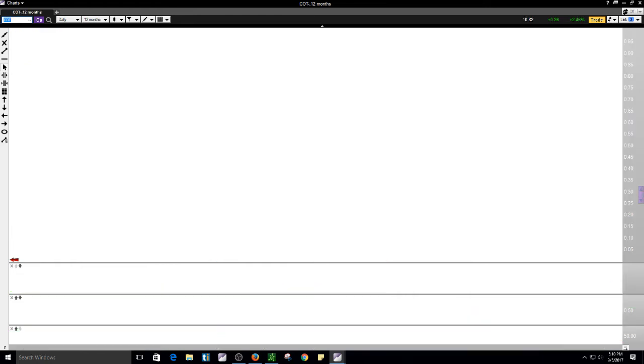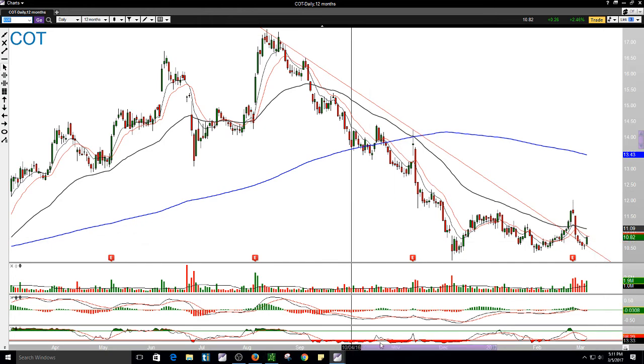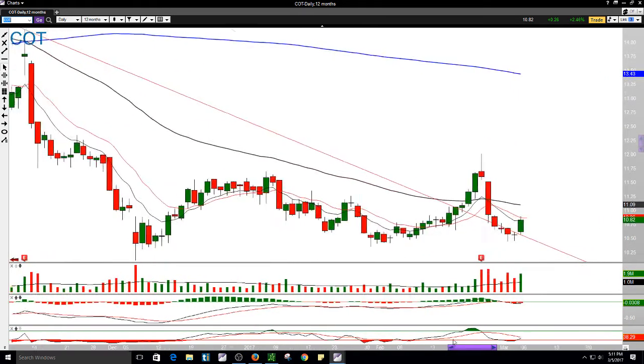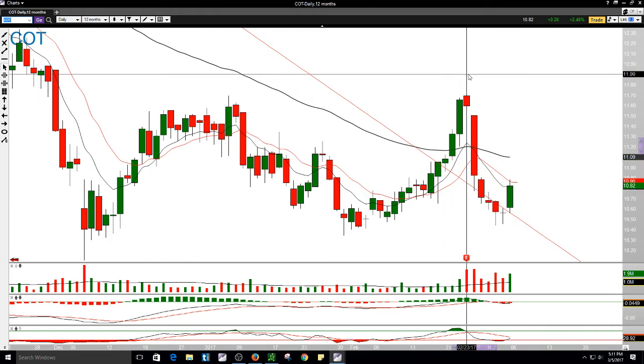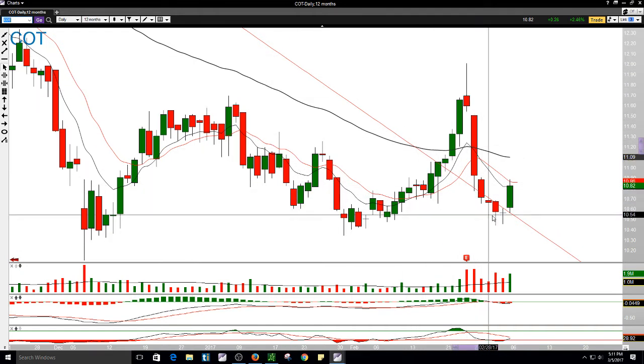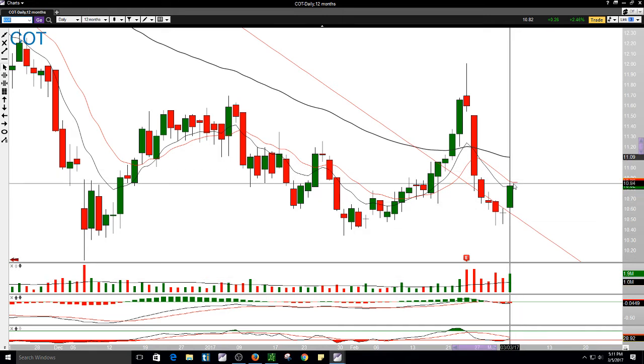Number 8 on the list is COT. This is a trend reversal break chart. So let's look at it now that we saw that the trend is actually broken. The chart came above it, came back to try to retest it, and on Friday's session we had a nice little pin retest to the actual trend line breakout and some volume that came into it. So what I'm looking for here is a continuation off of this chart.